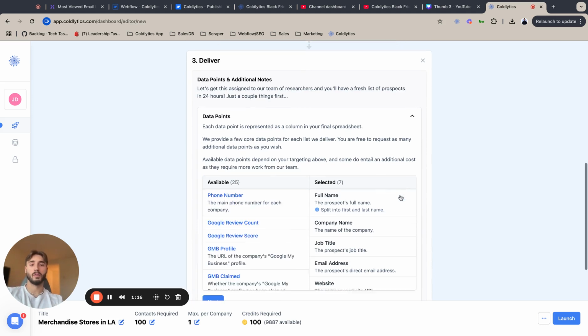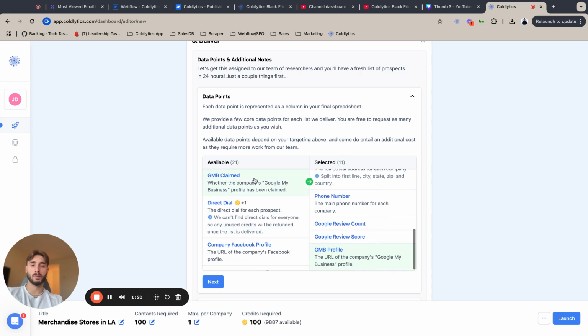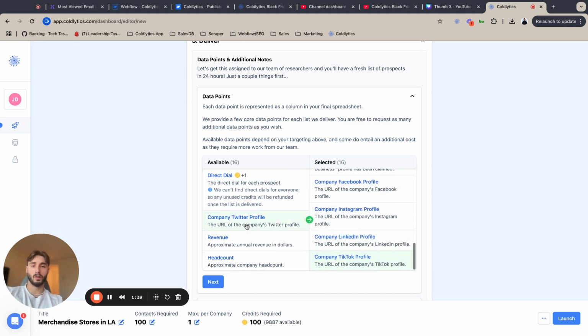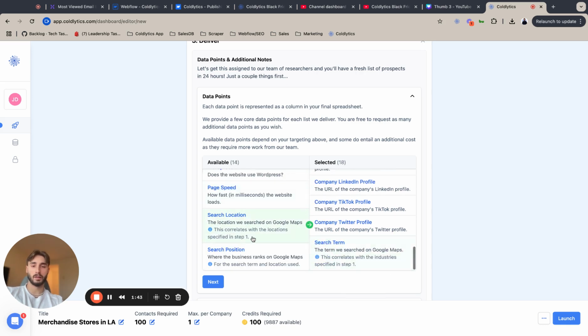I'm going to reset all of these. We're going to add our phone number, Google review count, score, GMB profile, GMB claimed. Your Google metrics are really useful for determining where a company currently is in their marketing position. We're going to ignore direct dial as we're getting direct email already, and direct dial does double the cost of our contacts required.